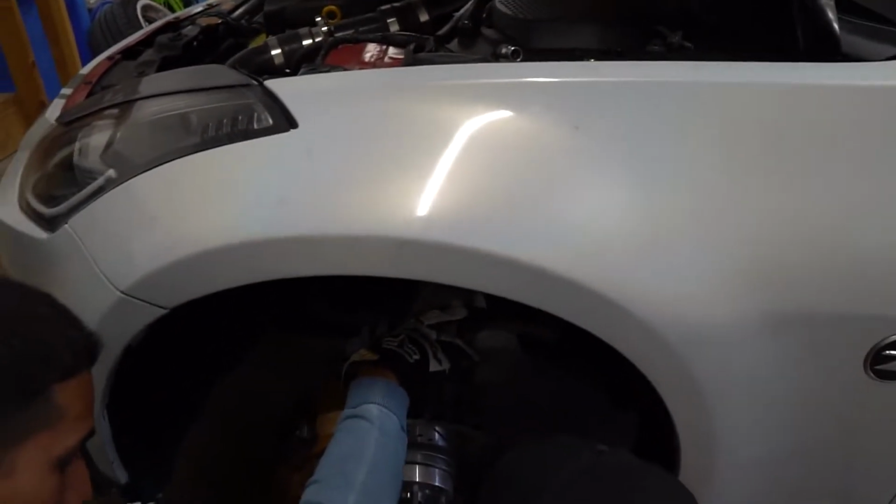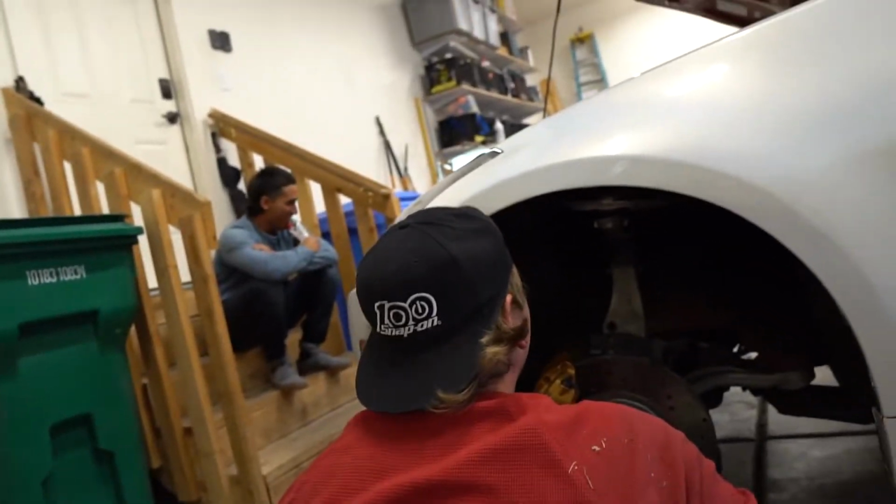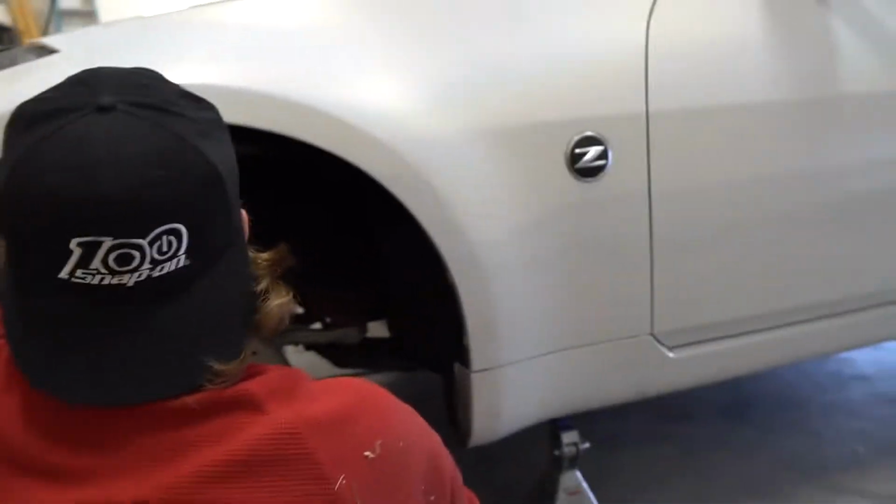Why don't you just put it in? Guys, we finally got it. He dropped the sway arm and we were able to get all the room that we needed. So we're gonna get this stretched.